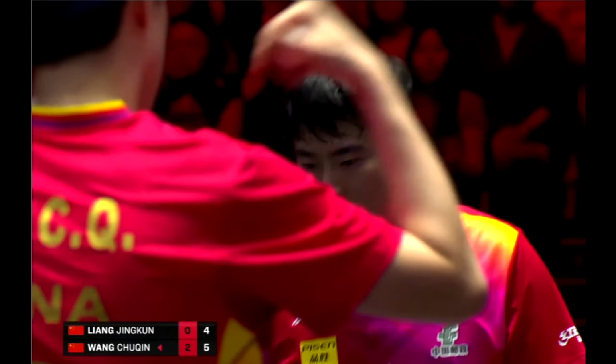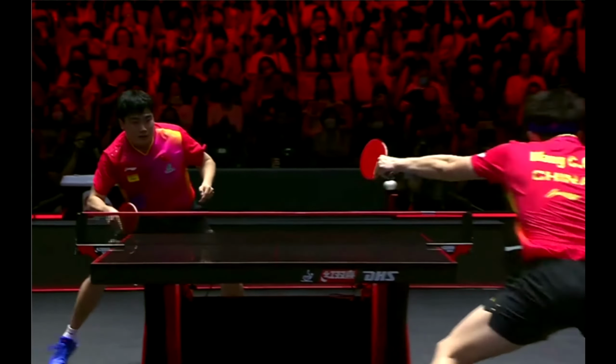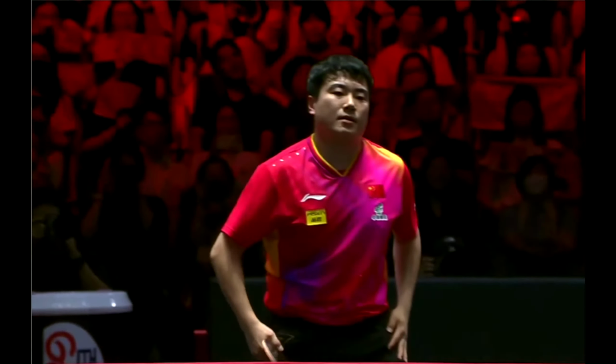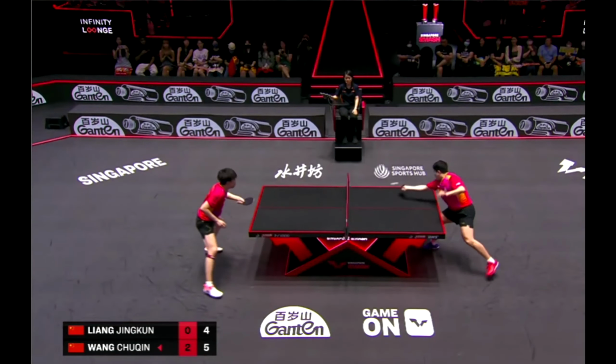It's just amazing how unaffected, almost disinterested Wang Chuqin is against quality balls. That's the way it seems, of course. He's having to work his hardest to beat them, but just isn't ever phased.